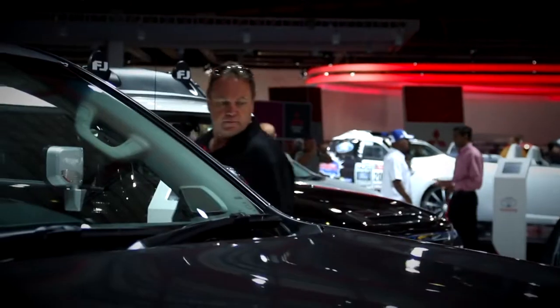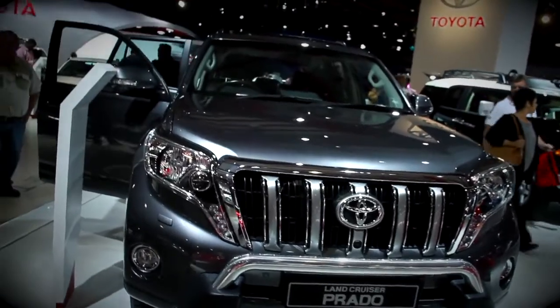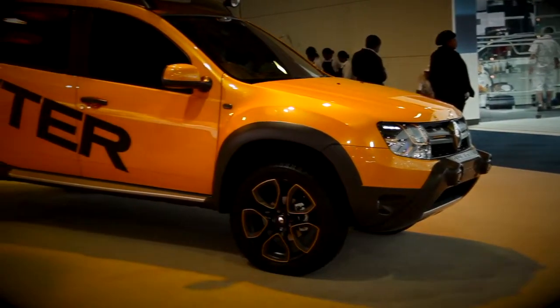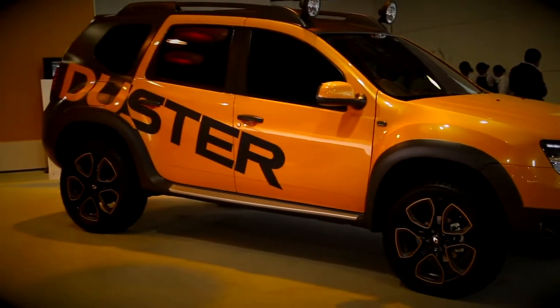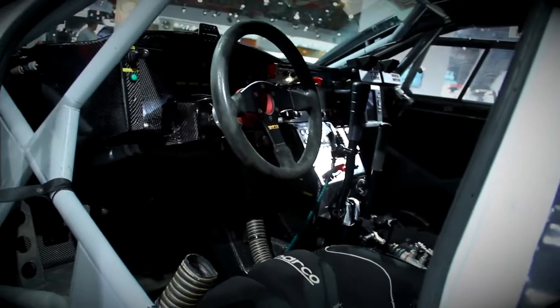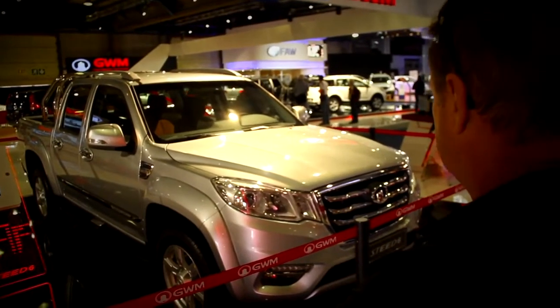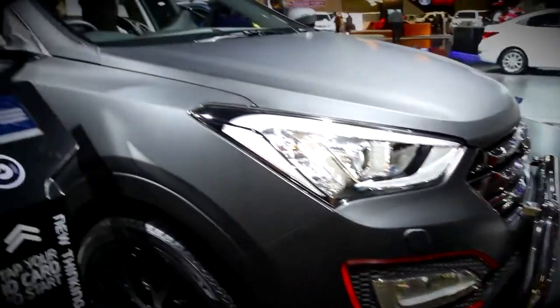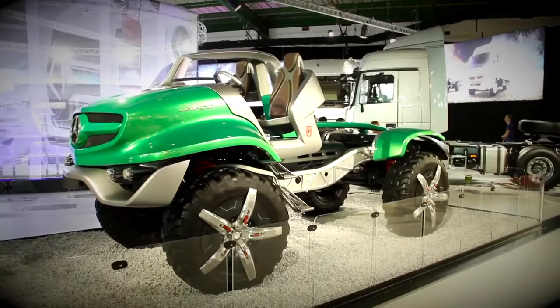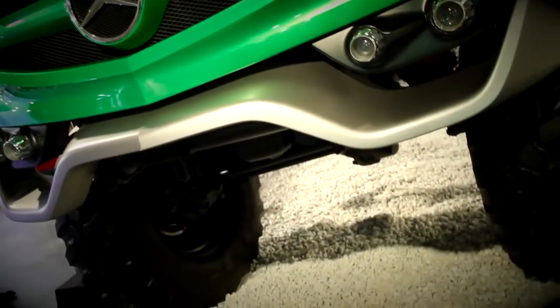And that's the facelifted Toyota Prado, now sporting a new headlight design and other detail upgrades. Other interesting bits include the cross-country Ford Ranger racing bakkie, the next-generation GWM Steed 6, a cool-looking Hyundai Santa Fe, and a big, slightly impractical but oh-so-cool Mercedes-Benz Unimog concept.